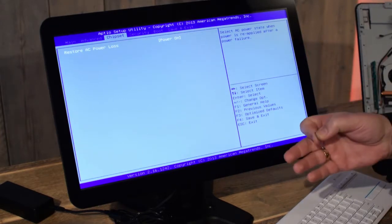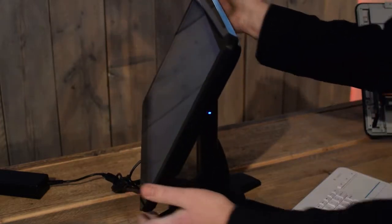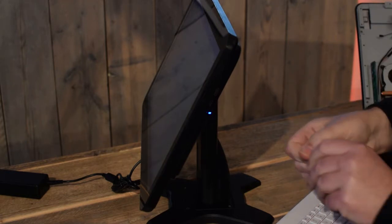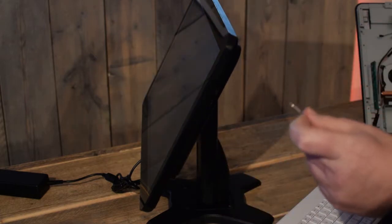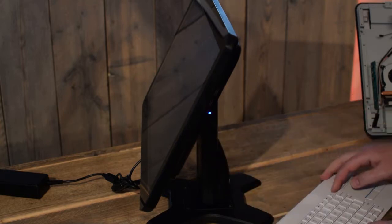Now if for some reason everything fails, we still have the power button, which is tucked away, just like Anthony mentioned. Just get a good old paper clip, bend it a little bit. Now you will be able to shut down or power up the system with the paperclip. Now to make things a little bit more exciting, I'll just power up the unit, go into the BIOS, so we have a little bit of screen.